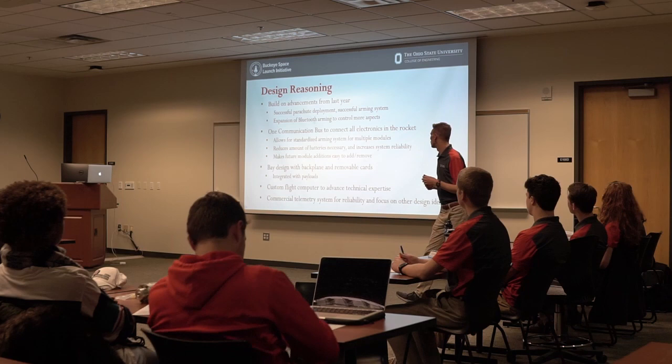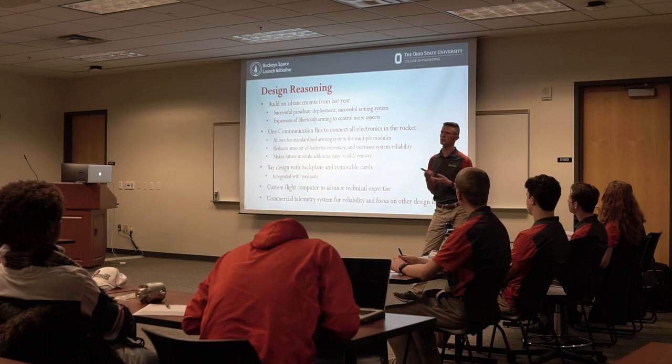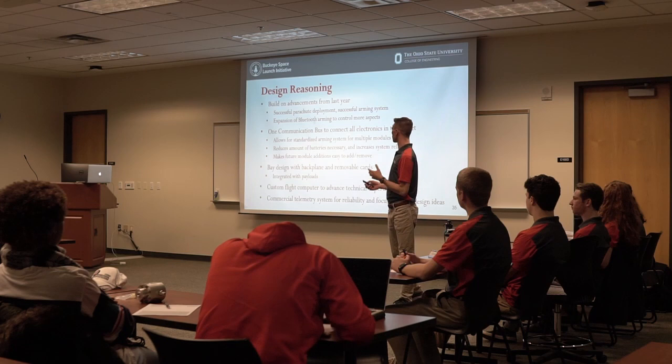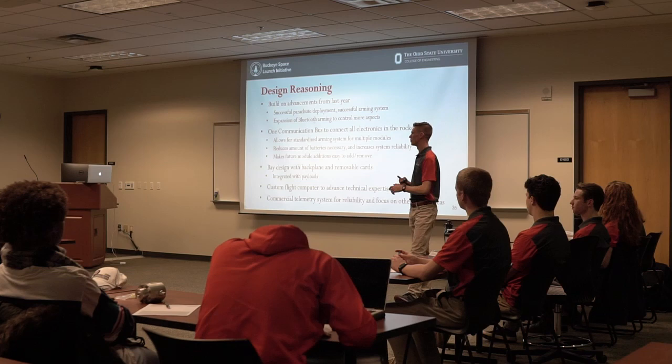So some of the main design reasoning. One of our big things is building on advancements from last year. Last year, avionics was pretty good at what we did. We had successful parachute deployment all the way around, and the arming system also was successful all the way around. So in lieu of that, we're working on expanding the Bluetooth arming to control more aspects of the rocket, so not just the flight computers, but we'll talk about it more later.